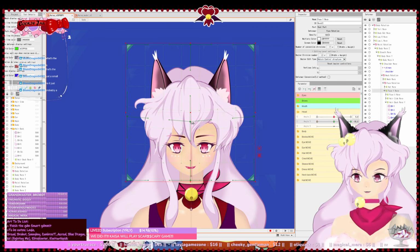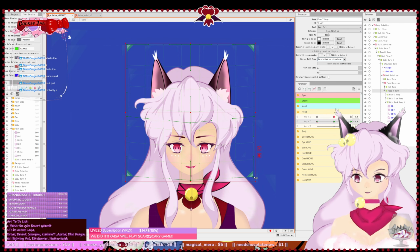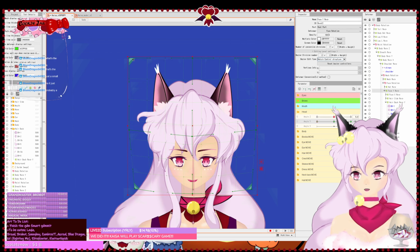Okay. I'm gonna tilt the head down. Move this up. And much in the same way we did up top, we're gonna do it down here as well. Make sure this curves because we are not a flat object, we are a round object, are we?